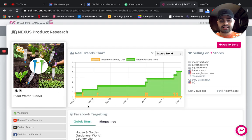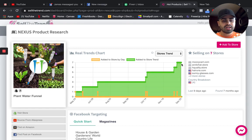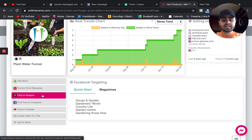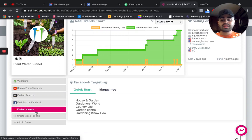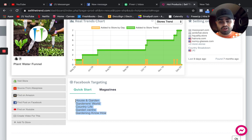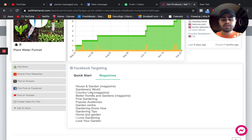You can see, guys, the actual trend right here, how it's going up and up and up. You can also see all the 7 stores. Okay, you can actually visit the store, source from Aliexpress, find on Amazon. You can actually find the post or ad on Facebook, also on YouTube. And guys, it also has a video creator as well. You can actually create the video. It will also give you some Facebook targeting, which I will later break down for you guys, how there's an audience builder. Gives you some magazines and some quick targeting options.